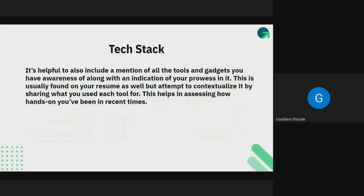Next thing you want to do is talk about your tech stack. Tech stack doesn't necessarily mean you can code. It's helpful to include the tools and gadgets you have awareness of, which is an indication of your progress on it. This is usually found on your resume as well, but attempt to conceptualize it by sharing what you use each tool for. This helps in assessing how hands-on you've been in recent times.